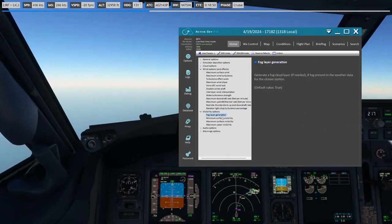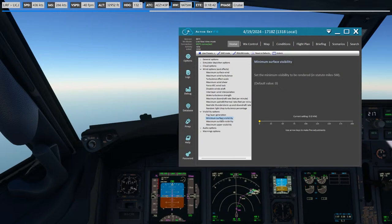Visibility option, fog layer generation. If you want fog layer generation during fog, I set it on, and it's actually on by default. Minimum surface visibility, kind of like a cheat code. If it's zero, keep it at zero. Maximum surface 75. Max upper visibility.